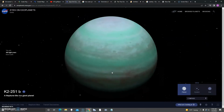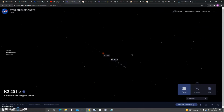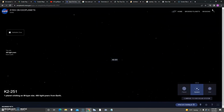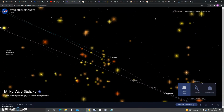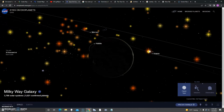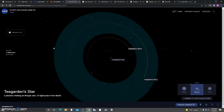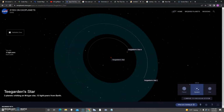Let's view it by itself. Nice, right? This star is 480 light years away from Earth. There's Teegarden's Star. Probably like that.